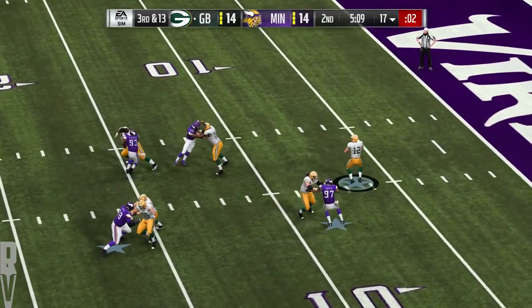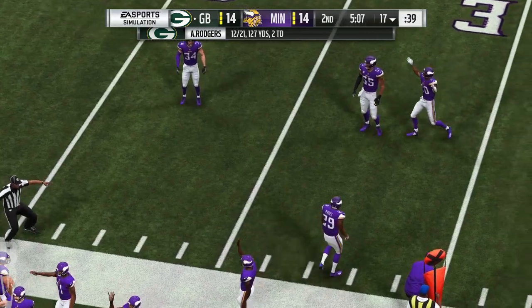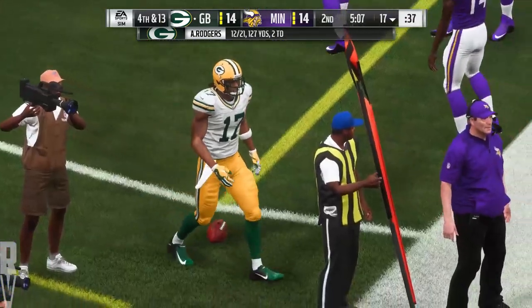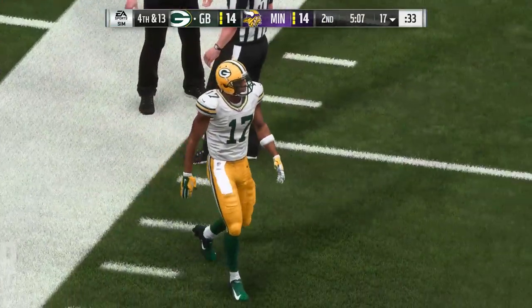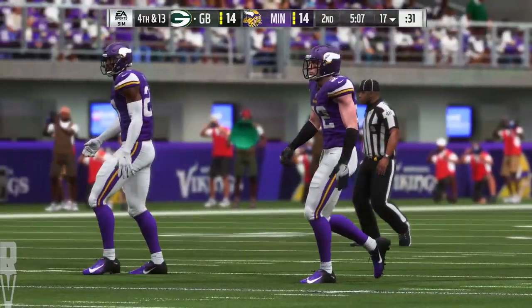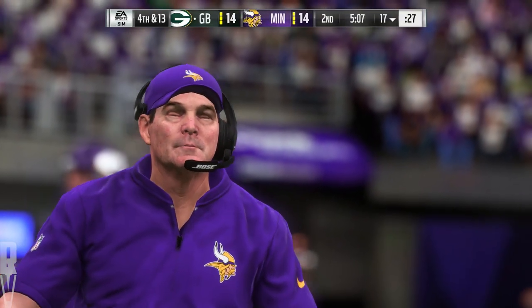On third and long, it's Rodgers. And able to catch it on the left sideline, but they're going to rule him out of bounds. So it'll be incomplete, certainly one they'd like to have back as it brings up fourth down. Well, third down, he tried to stay in bounds, did all he could. He caught it, but was led a little bit too far.